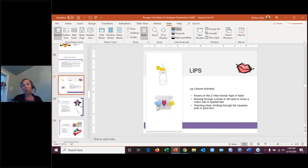You can work on blowing through a straw. You can do little sparkle balls from the dollar store. It's amazing how much kids love these little sparkle balls, but you can blow them off your hand or you can blow them through a straw. And every time you blow, you're getting that pursed lips. Your lips are kind of closing in, working towards that lip closure.